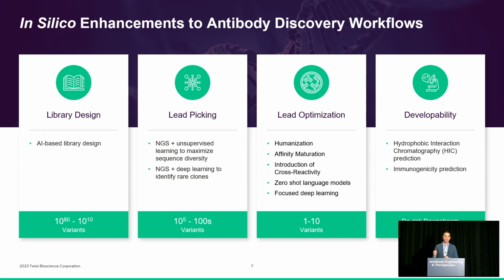And then finally, we've actually accumulated a lot of antibody developability data over the years and specific assay data. We can actually use that assay data to create developability predictors, where we can feed a sequence into those predictors, and it'll give us a potential result. And we've seen really nice correlation between the experimental data and the predicted data for these assays. And we initially started with HIC, but we plan to go into other assays as well.